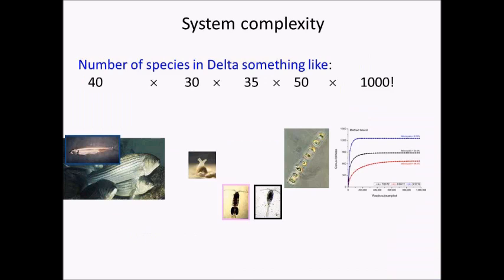So we've got about 40 fish species and maybe 30 or so species of benthic invertebrates and 35 zooplankton species and 50 species of phytoplankton or so. These are very, very rough numbers. And, you know, 1,000-ish microbes.